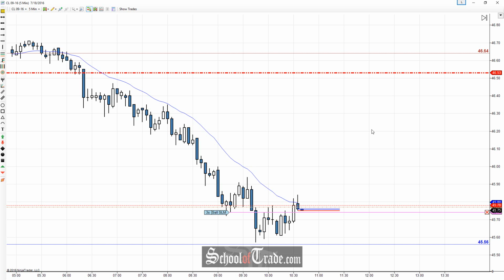Today we're going to be taking a look at a short here on crude oil in this very nicely strong bearish market working its way down. Entry right now at 74. I'm going to place the buy stop just above here. So the stop is going to go to 85.